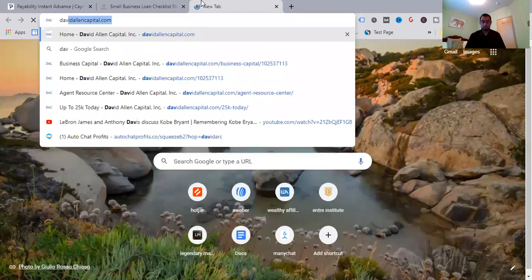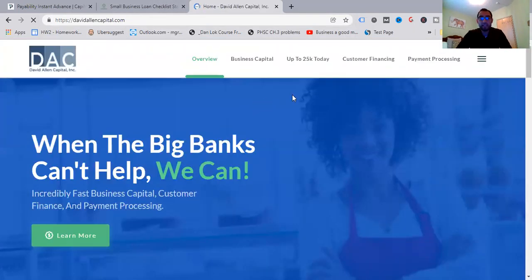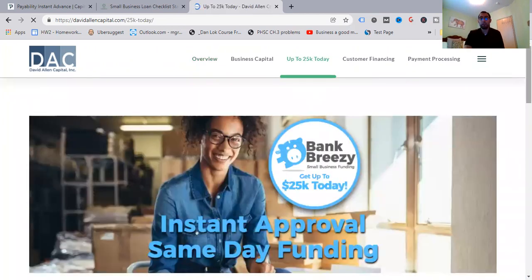Another great solution that I recommend you take a look at, if you don't want to get funds through Payability, is David Allen Capital Link. They can offer you up to 2 million incredibly fast. There will be different requirements. This is a personal FICO credit score check, but it is a great solution. It doesn't report to the credit bureaus, primarily because you're not building business credit with them.